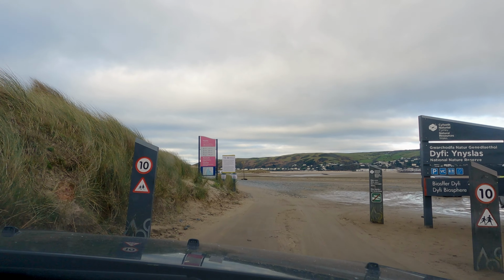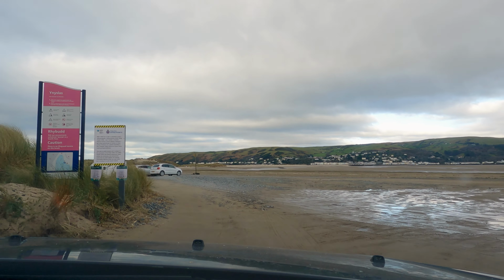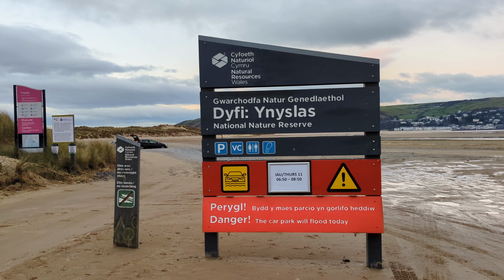So one of the cool things about Ynyslas is that you actually park right on the beach. So you will need to be aware of the tide times, because on an incredibly high tide, the car park will flood. You can check tide times online, but there's also a handy notice board for you to check as well. All you're going to have to do is keep an eye on the times to make sure you move your car in time.